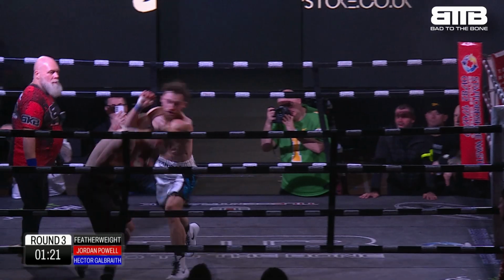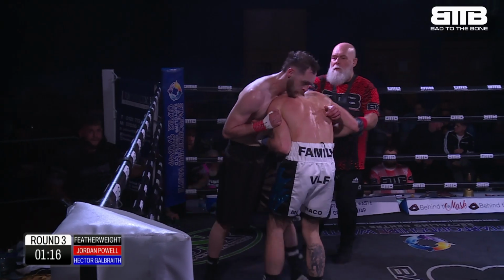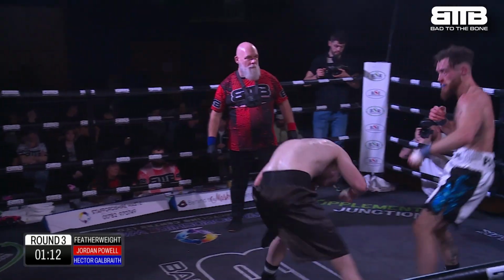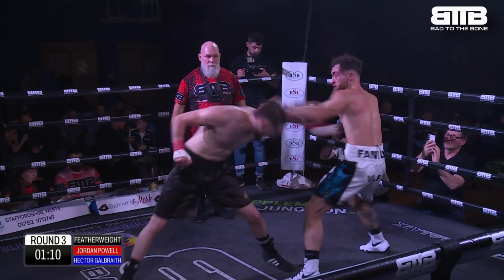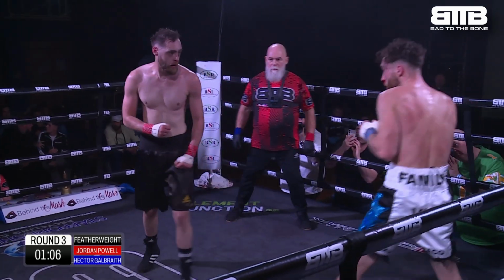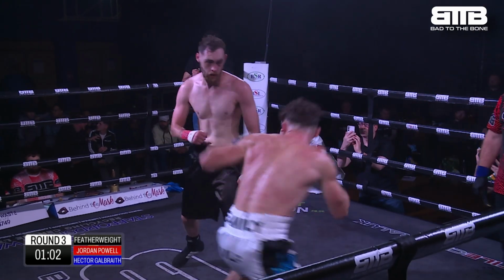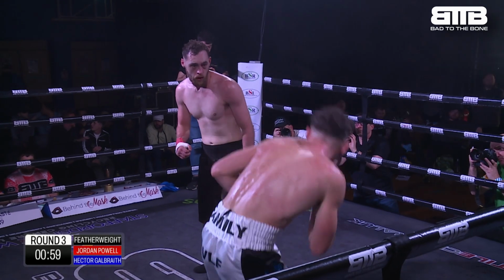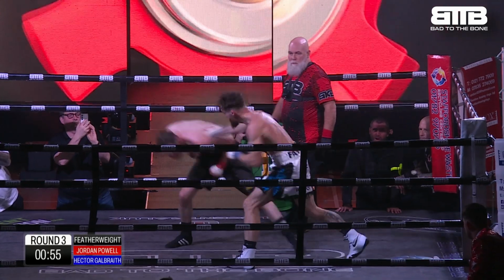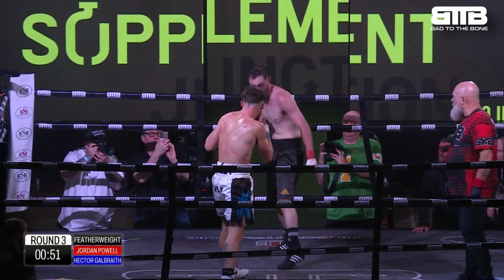Nice left hand by Galbraith. Good left hand. Really nice left hand. He lunged in there. He looked out of range, didn't he? And he lunged in and sunk it in. Powell, nice right hand. He looked at the body like he was going to go low, whipped the right hand over the top. It landed. Powell's coming back into this for sure. After a slow start, he's coming back into this fight.